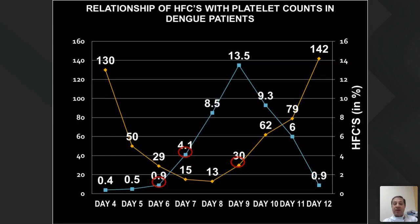As you can see, the platelets were much higher initially, and with the advancement of dengue, the platelets started falling down, as you can follow this yellow line over here. And in the meanwhile, the high fluorescent cells started going up. The time the high fluorescent cells jumped up significantly, and I'll tell you about the jump a little later, we realized that the platelets are also going to come up.